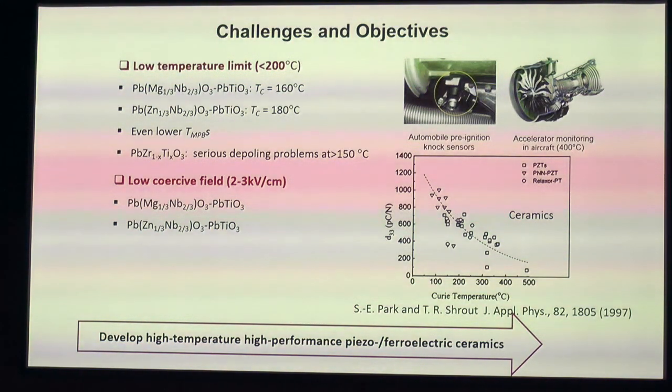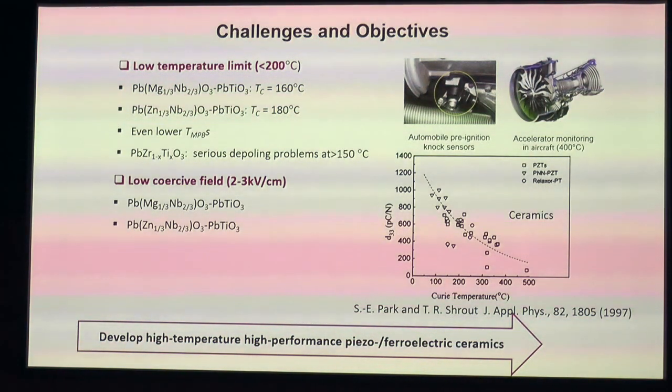depolarization temperature. And one more problem is that the coercive field is comparatively low, 2-3 kilovolt per centimeter typically, which makes the material not very stable, especially at elevated temperatures. But high temperature materials are needed, and here we show the review of existing materials, piezoelectric ceramics, which can work at high temperatures.